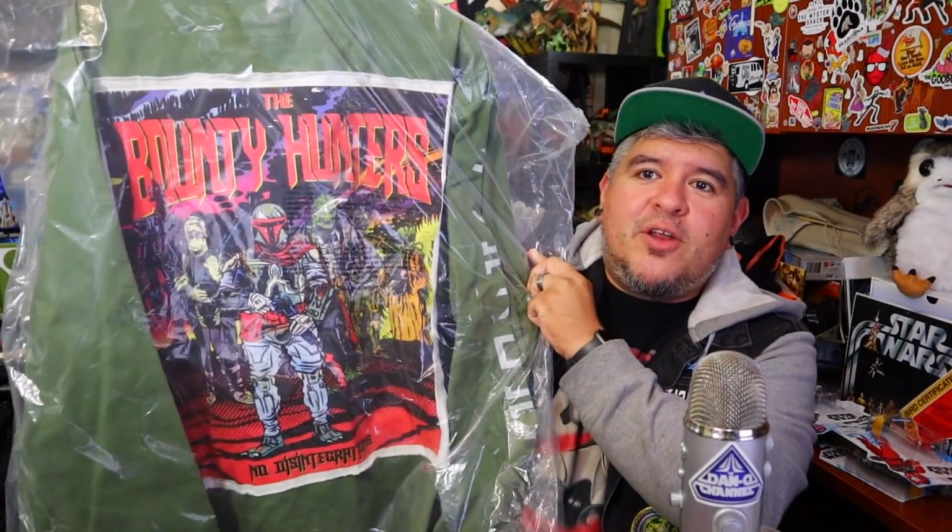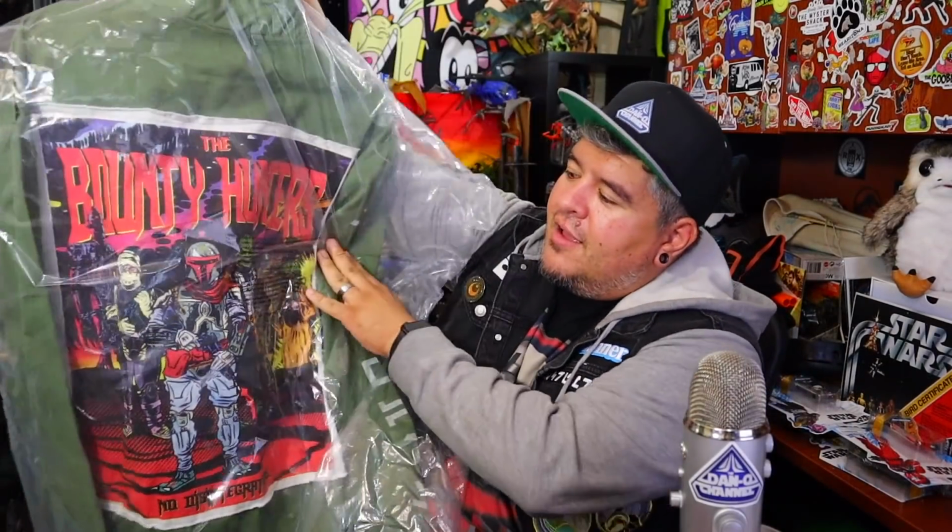But check out the back. It's got a big old back patch. It says Bounty Hunters. And it's got everybody. And I love it. I need it. I had to have that. I don't love the color, but I was like, that's too cool for me to pass up.